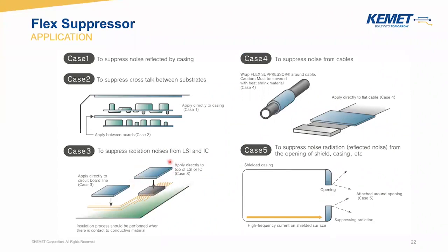So these sheets are able to be cut. Since they're soft, they can be cut into different shapes, either by you, the customer, or, if the application has enough volume, we can do custom cutting at our manufacturing facility for you. These sheets do have adhesive backings to be attached to various components or the case.